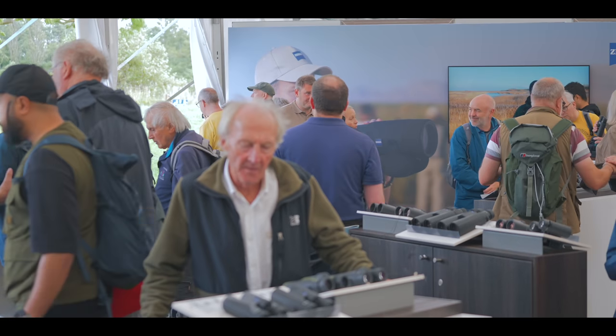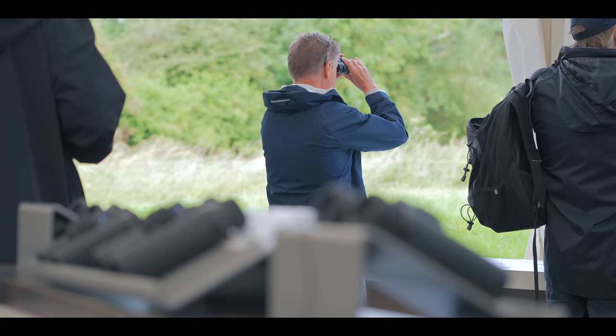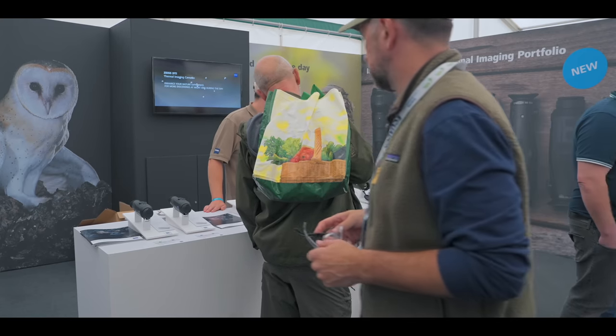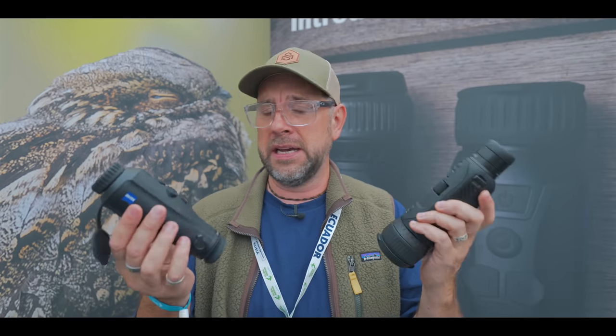But first, I'm heading over to the Zeiss tent for a first-hand review of a new piece of kit that promises to revolutionise my spotting and potentially lower my bank balance. Oh, and if my wife is watching this, I apologise now. So I'm here on the Zeiss stand at the Global Bird Fair. These things are incredible. I'll let Stefan introduce them first.